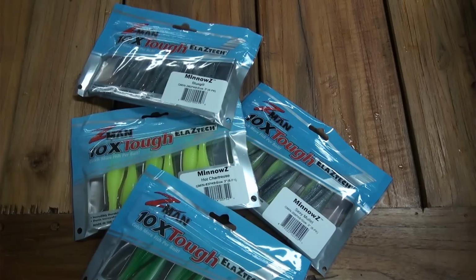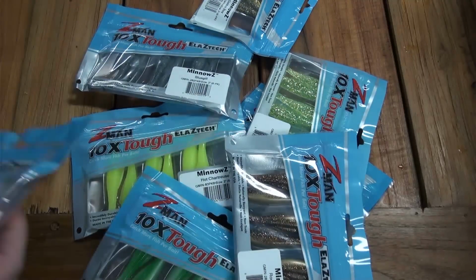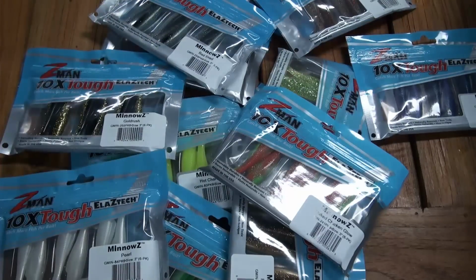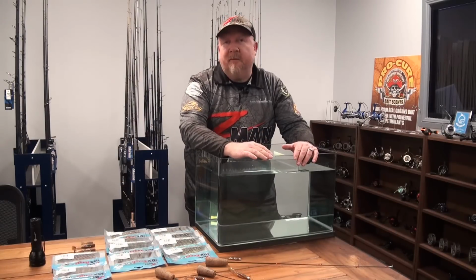It will also depend on the light levels, the murkiness of the water, all different variables that make a certain colour work at a certain time. So lure colour is something that we need to think about. But there's also another spanner thrown into the mix when it comes to fish.